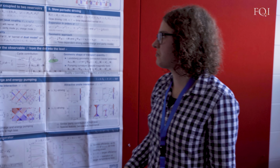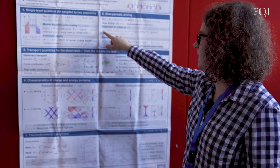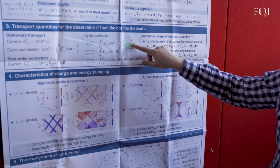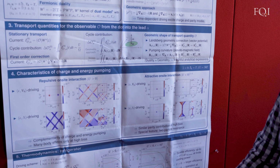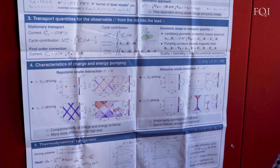To go really briefly, the nice thing about the slow driving limit is that the first order contribution is fully geometrical, so it doesn't depend on the driving speed or the specific shape in the phase space of how I change the parameters. All that matters, in a sense, is the area of the driving cycle.